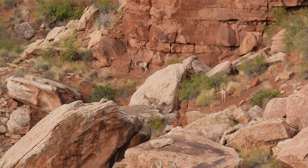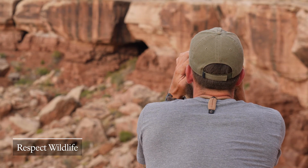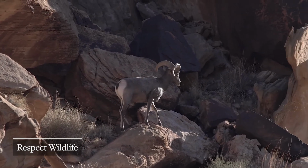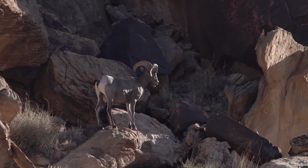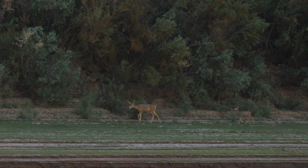If you're patient and maybe a bit lucky, Canyonlands can offer amazing wildlife viewing opportunities. Bighorn sheep are particularly sensitive to loud vehicles and human presence. When observing wildlife, maintain your distance and remain quiet.